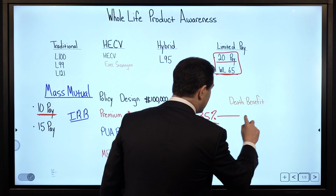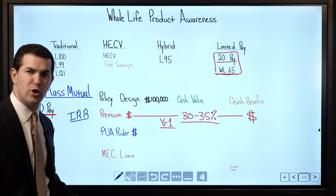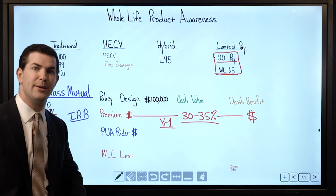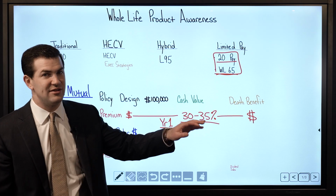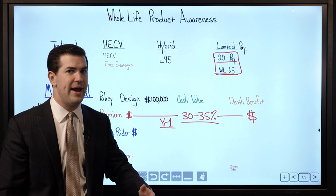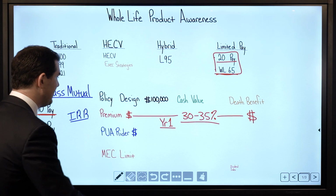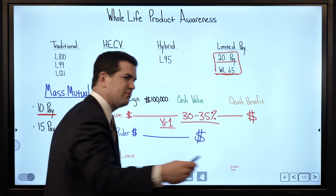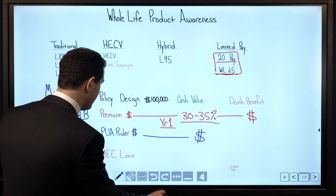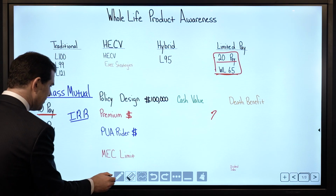Now, base premium dollars do purchase me a death benefit right off the bat as well. That's the purpose of premium dollars, but they begin building cash value, about a third of it in cash value immediately. In the second year, you see almost all of it come back. So you're getting more equity based on your payment initially, which is nice. PUA dollars, like all products, show up in cash value. All right, that's great. The 15-pay product, however, works a little bit differently.